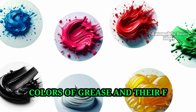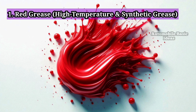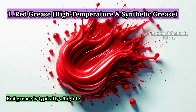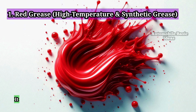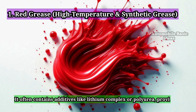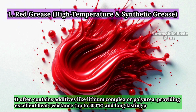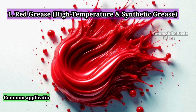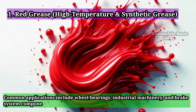Colors of grease and their functions. 1. Red grease, high-temperature synthetic grease. Red grease is typically a high-temperature or synthetic lubricant designed for extreme conditions. It often contains additives like lithium complex or polyurea, providing excellent heat resistance up to 500 degrees Fahrenheit and long-lasting performance. Common applications include wheel bearings, industrial machinery, and brake system components.